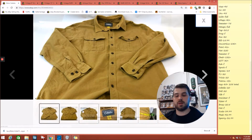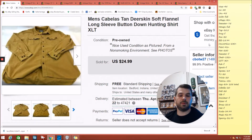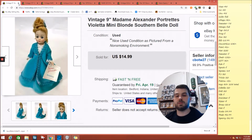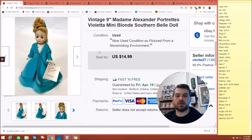Next, we got this Cabela shirt. I found it at Goodwill. I thought it might be worth a little bit more than it was, but I ended up getting 20 bucks out of it. Next, this is another one of those dolls that I got in the $13 for $25 lot. And it was the cheapest one, I think. Sold it for $14.99.